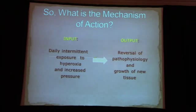So here's the thing. All these years, if you think about it, if the input is a daily intermittent exposure to hyperoxia, and we'll talk about this in a minute, and increased pressure for a chronic wound, wherever in the body, and the output is a reversal of pathophysiology and growth of new tissue, what has got to happen? You've got to go through the DNA of the cell. We have to go through the nucleus somehow, somewhere. You cannot get replication of a cell without getting replication of the DNA, etc. Something has to start the replication process.